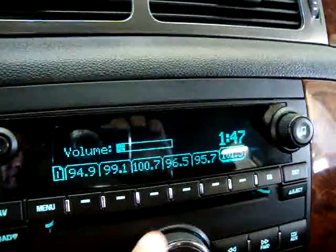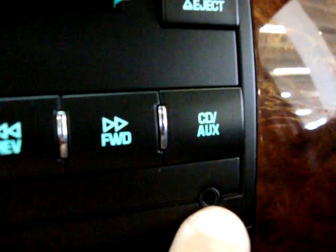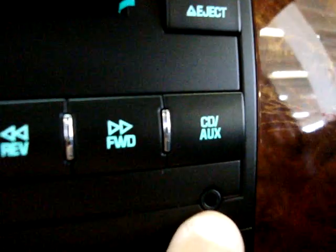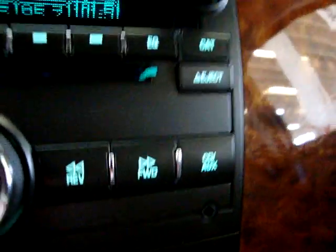A little lower the stereo so you can hear me talk. It also has an auxiliary port here for your iPod. You put your male end in the female receiver here, and the other end in the back of your iPod, and you press auxiliary, and you can play your iPod right on your factory stereo.